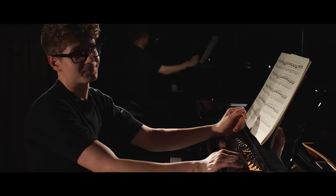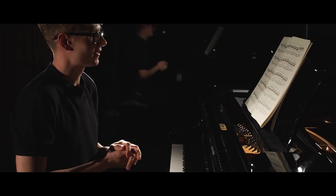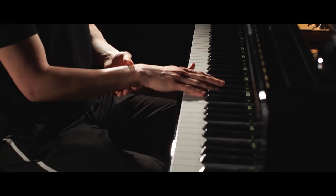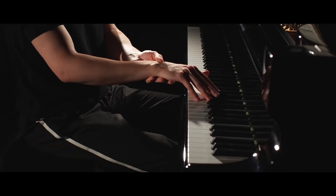The moment of absolute freedom, and at the same time, simultaneously, certainly the most technically challenging moment of the piece. It is again very important to make sure that your wrists and your hands are very free, and that your wrists are following the outline of your passage, and also do some little movements up and down in order to regulate the weight.